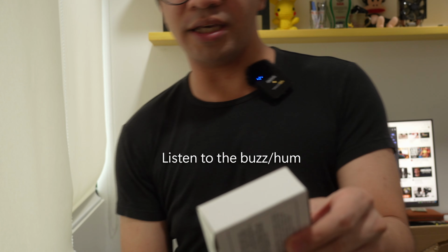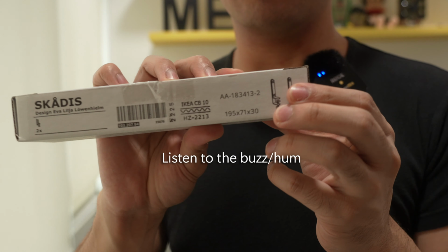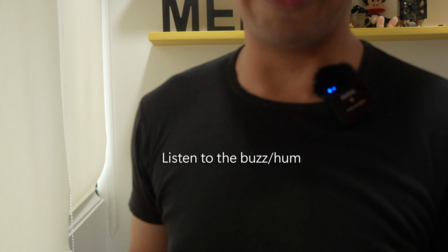I purchased these clamp things for the desk. I don't know what this is, but you could see here, this thing. Yeah, so you clamp it on the desk and it just stays on there. So that's something you have to consider when using the wireless microphones from Rode.